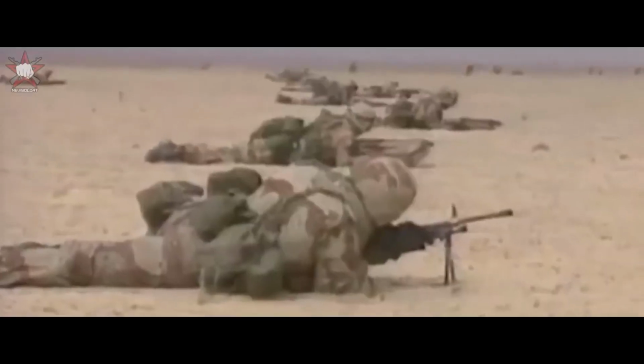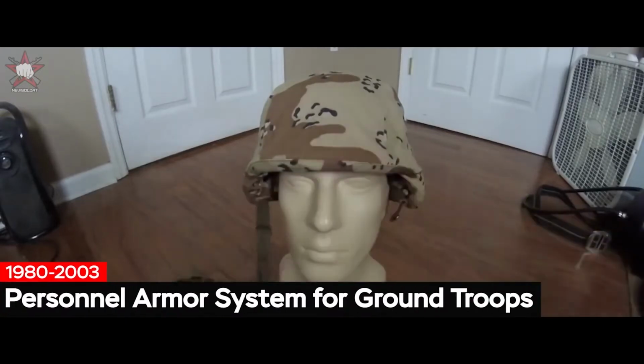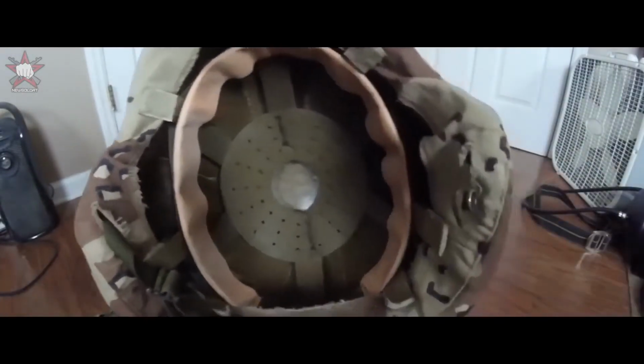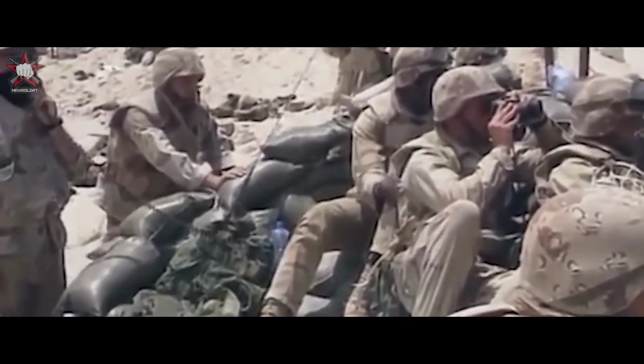For 23 years, from the 1980s to 2003, the US Army used a personal armor system for ground troops. It was an armor kit consisting of vests and helmets. Both components were equally resistant and could protect a soldier from a piece of a mine or grenade weighing 1.04 grams, flying at a speed of 620-650 meters per second. And this was not the limit.